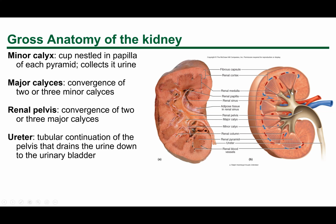So this is a cup. It's lined with transitional epithelium, and it basically collects the urine from one piece of the medulla, basically.